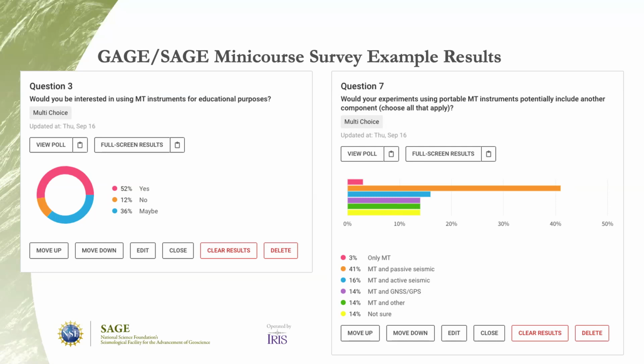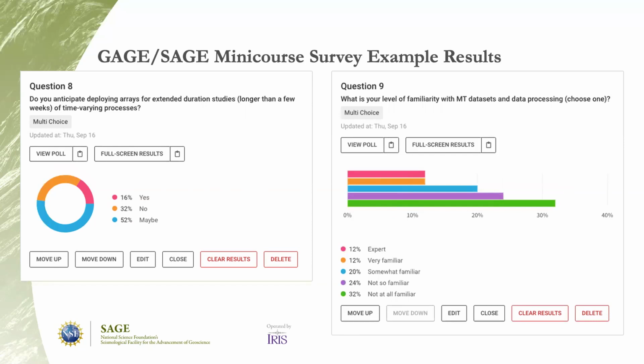In addition, there continues to be considerable interest from PIs in proposing mixed mode experiments, in which both seismic and MT instruments are deployed throughout the same field campaign. Again, this reinforces how the PIC will develop guidance and training for PIs and practices for experiment preparation and logistics. Other feedback helps us to prioritize our future engineering efforts.